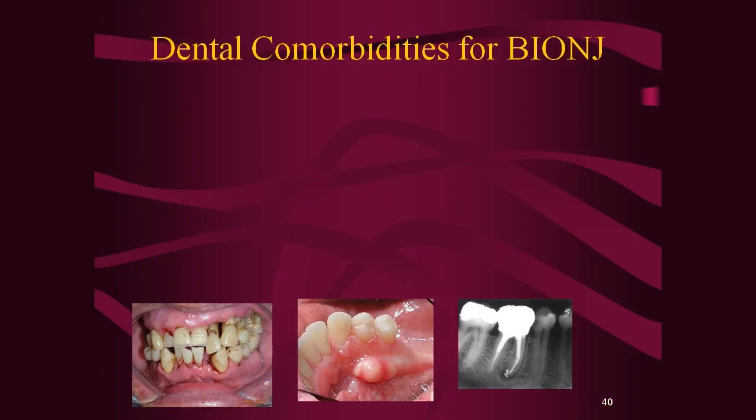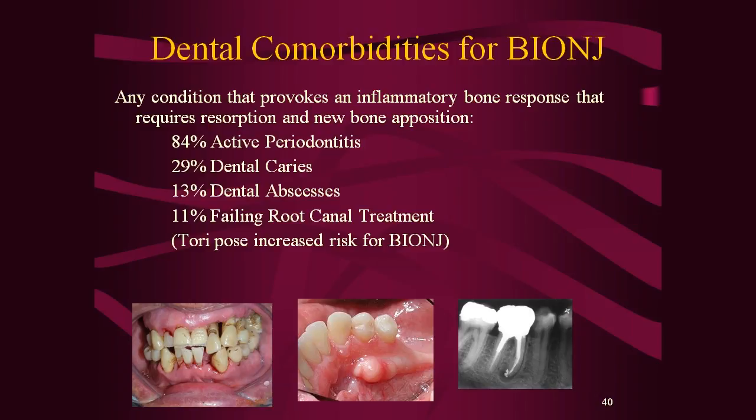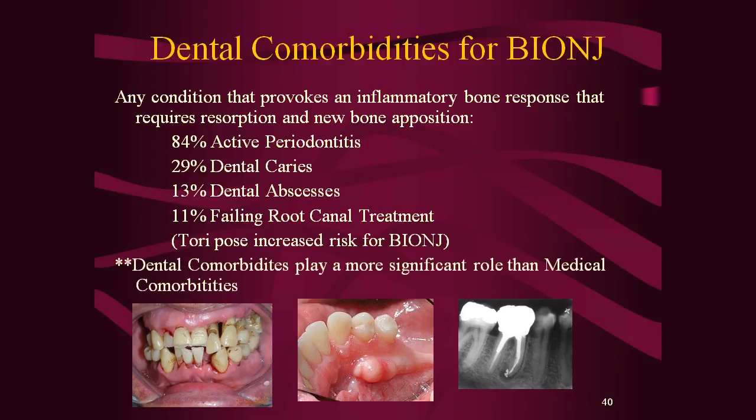The dental comorbidities actually play a more significant role than some of the other parts. Aside from the steroids, if a person comes in and has something going on that provokes some sort of inflammatory bone response, normally we manage that with our osteoblasts and our osteoclasts, and they deal with that. But now that we've taken these medicines and knocked out the osteoclasts, we don't have that normal bone turnover. We don't have that normal metabolism going on. So patients who have active periodontitis, 84% of those patients... That's not good, right? Dental caries, dental abscess, failing root canals, tori.